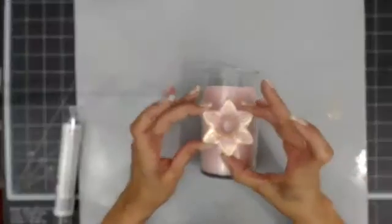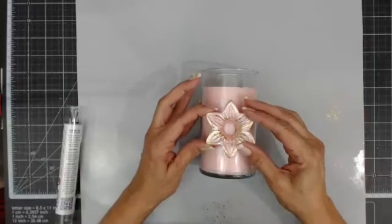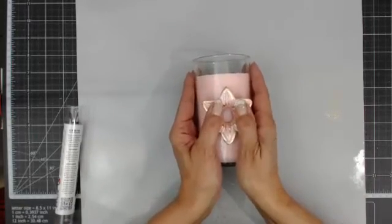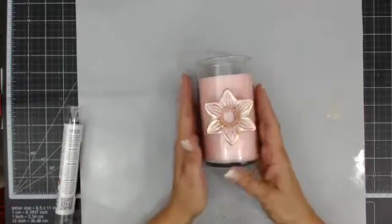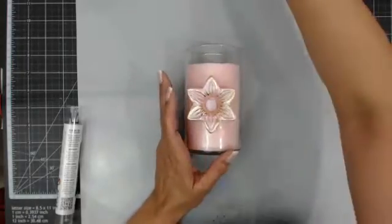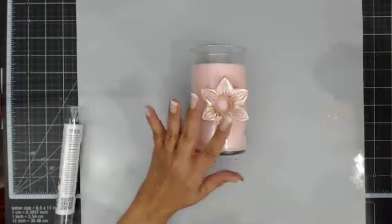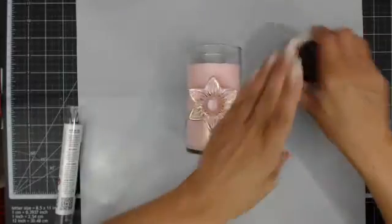Okay, and then I'm just going to place it here and let it grab hold. And so that is pretty, and you can put anything. I chose to put memory hardware beads, pearls, and these are, let's see, this one is 990381.